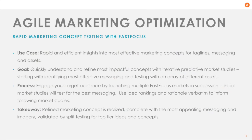The use case here is to rapidly and efficiently gather insights into what is the most effective marketing concept for things like taglines or claims, in the realm of messaging, and also to test the different assets or imagery that you'd like to bundle alongside this marketing concept. The goal is to quickly understand and refine your most impactful concepts through iterative predictive market studies.